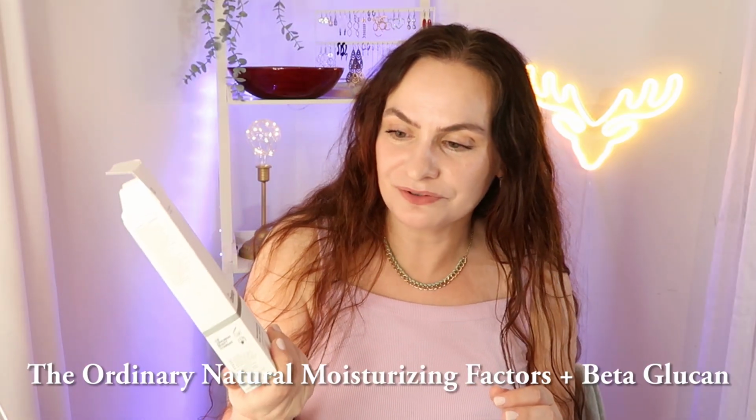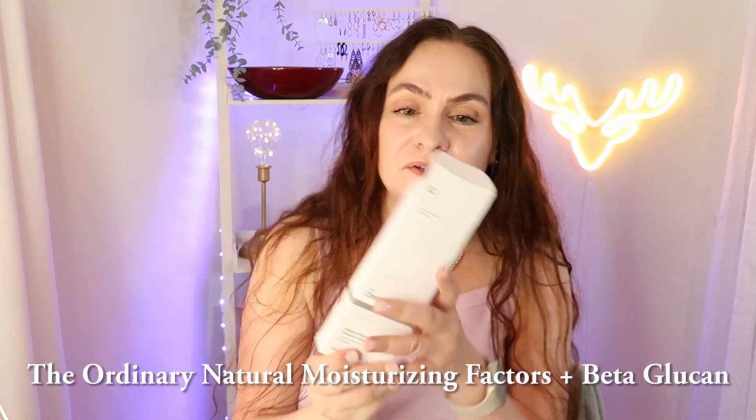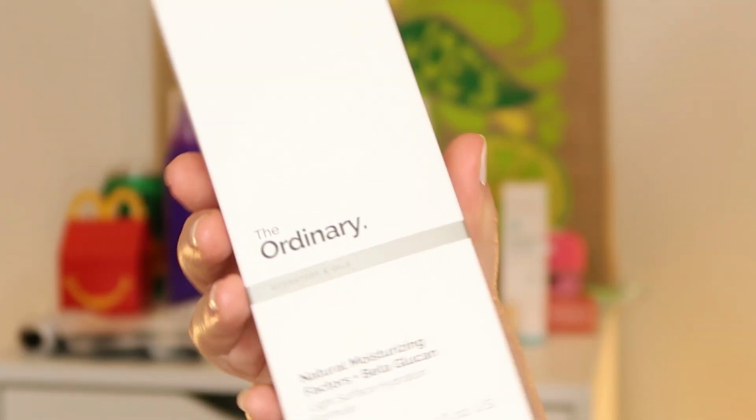The other one for the summer that I'm loving is this Ordinary Natural Moisturizing Factors plus Beta Glucan. I was using the other Ordinary moisturizer. It's a thicker one. I always forget the name of it. I think it was probably their first moisturizer that they came out with, and I really liked it a lot. But I do have several issues with breakouts, acne prone skin, clogged pores, and I found in the summer that one's just a little bit too heavy for me.